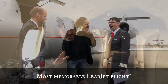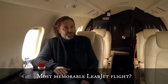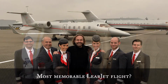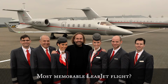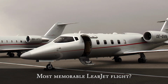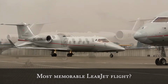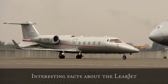I think it was Christmas time 2007 where we went from London to Bhutan. And Bhutan's airport is at 3,500 meters altitude, and only the Learjet 40 at that point in time could get into that airfield because of its stellar performance. So we did a four-stopper between London and Bhutan, and it was a very memorable trip. On the way out of Bhutan, we flew just literally 2 miles away from Mount Everest, and it was a formidable trip, and the Learjet performed great.